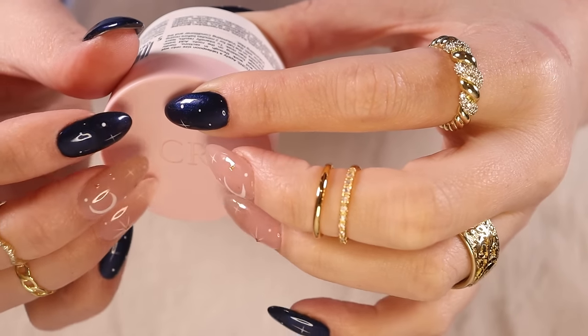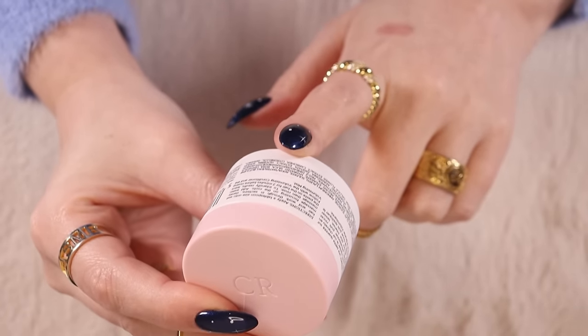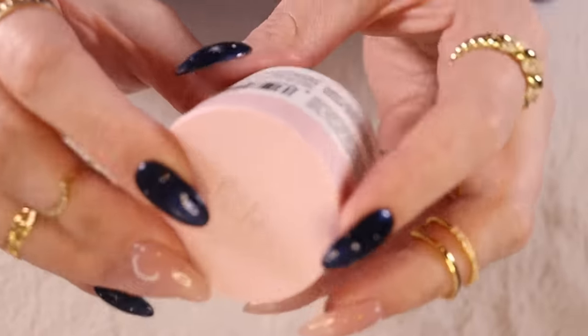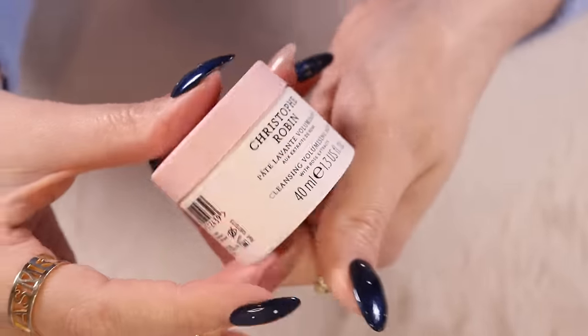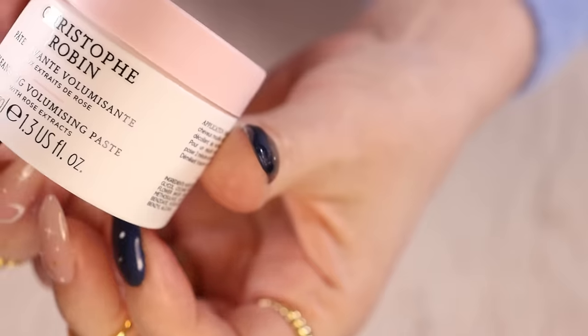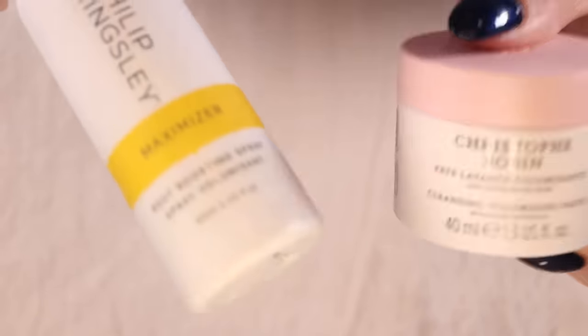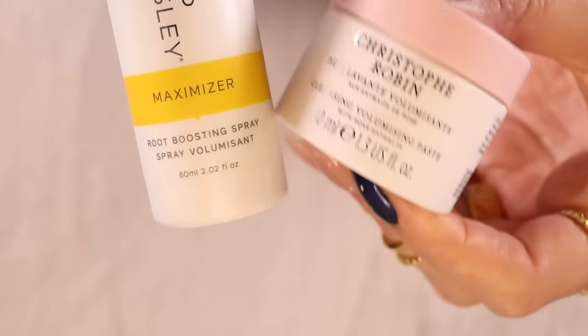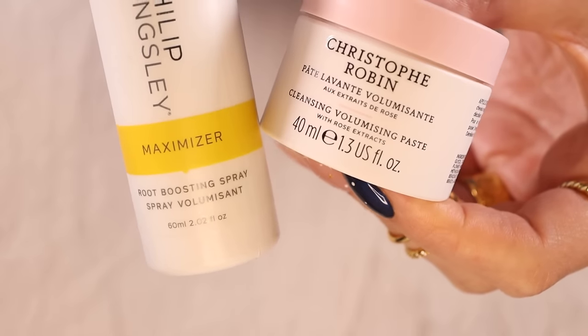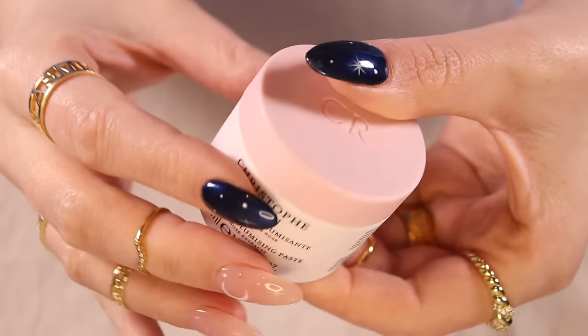So it's a cleansing, volumizing paste. Does that mean this is instead of shampoo? Because it says to follow with the volumizing conditioner and the mist, and it is cleansing, so it must be in place of shampoo. But they haven't called it a shampoo. I don't have the conditioner or the mist, but I do have a Philip Kingsley one. So maybe these can be used in conjunction and I will have mega volume. My hair will be like Miley.